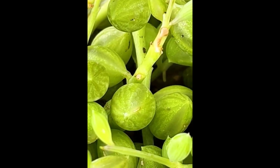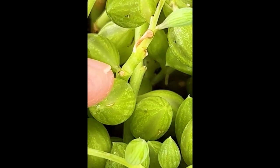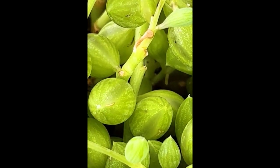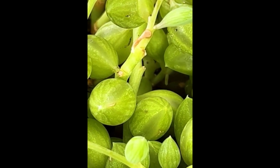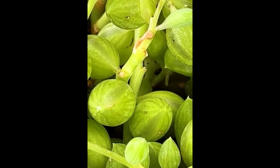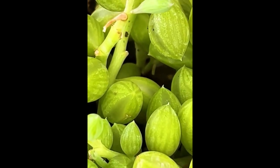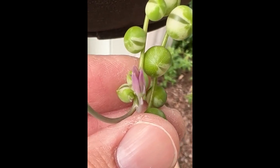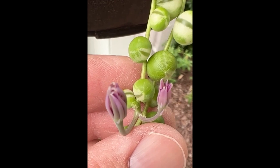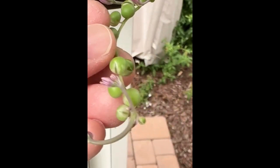Let's get a closer look. You can see them here. So again, the stems are a bit thicker than most of my string of plants. And what I mean by these egg-shaped leaves is the stripes there. What happens is if you give this more sunlight, they're gonna get purplish tones, and it's absolutely gorgeous. You can see here what I mean by that. This is my string of pearls variegated, and it's about to bloom. And you can see those beautiful purplish tones on the flowers developing.